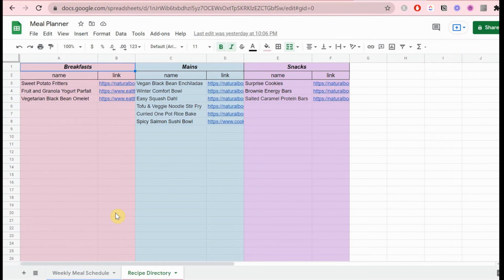Alright, so when you've collected all of your recipes from either books or online, now I'm just going to show you what my digital planning and organizing system is for this. Alright, so I'm quickly going to show you how I use my Google Sheets to create a meal planner as well as a recipe directory.